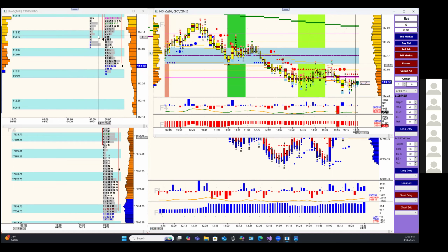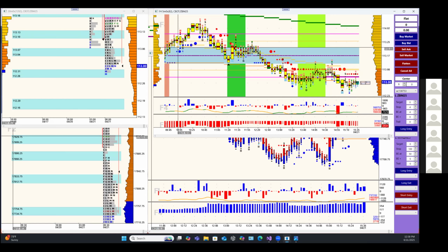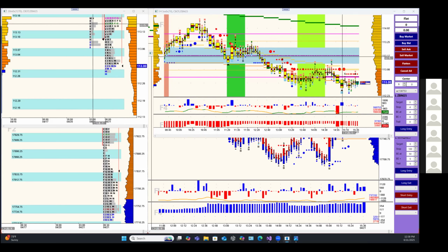The first good trade came at the 113.12, and that was a good early morning trade for that rotation back up. And then they just kind of saw weakness all the way down here. Took out the first level, the second, the third one down. It's holding for now, but if they take that out, I would be a little bit concerned.